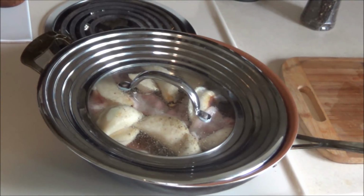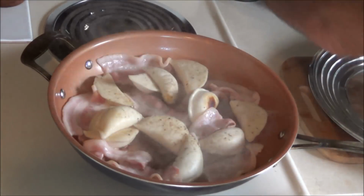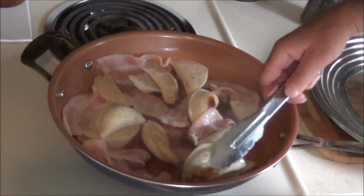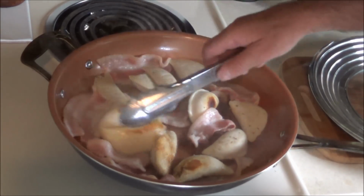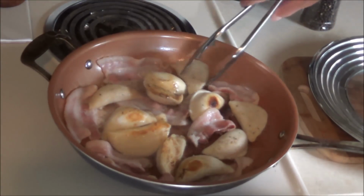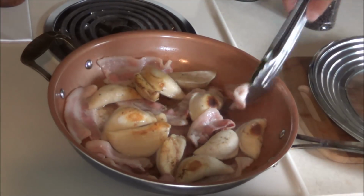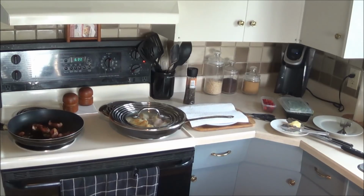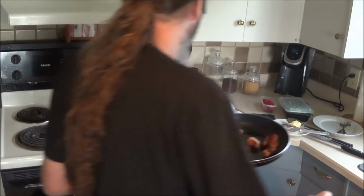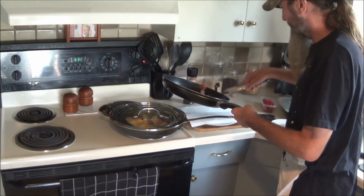Let's check up on the pierogies. Did I burn them too? A little bit. Tearing her down. It's not a race. Yeah, I'm quitting on the Gotham. I'm going to switch them. I'll put the bacon in the butter pan. It's nice and crispy.